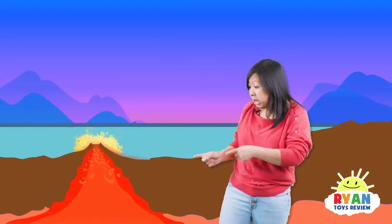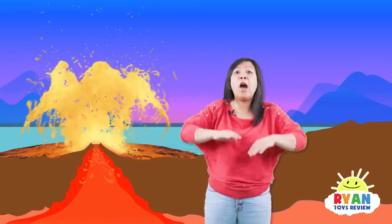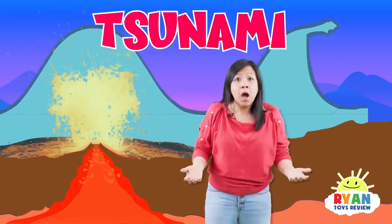When a volcano erupts underwater, like so, the water must go somewhere, and all the energy that comes out of the volcano forces its way through the water, making a tsunami. Look, I see a volcanic eruption underwater right now. Oh no, we better run away from that too.